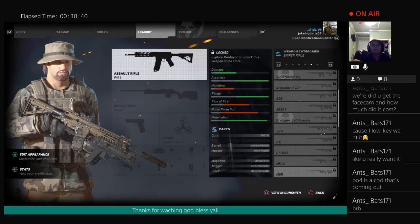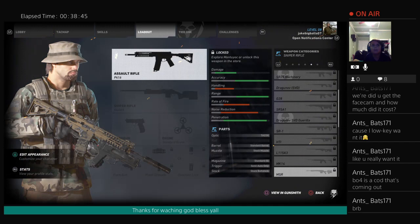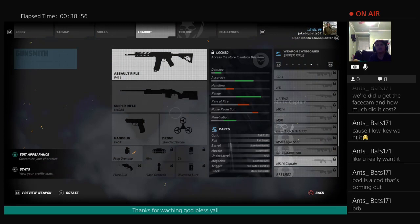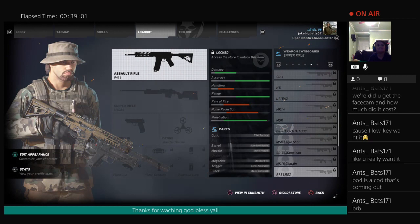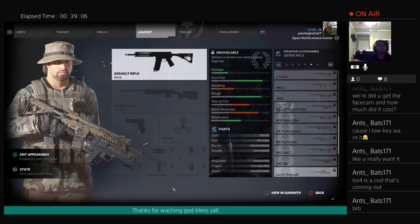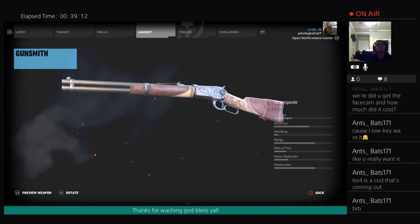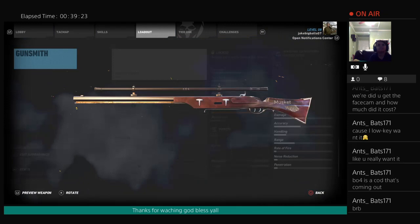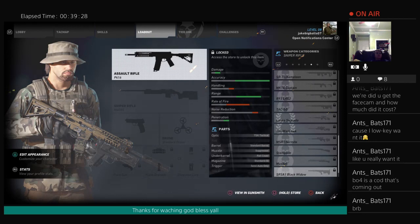MK-14? No. MSR? No. Desert Tech, whoa. Do they have a Barrett 50 cal? Whoa. Tac 50? No. This is a sniper? Whoa. That's sick. This kind of looks like the one from World War II.